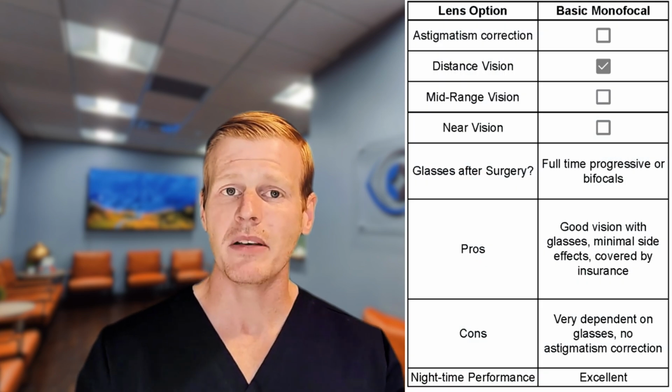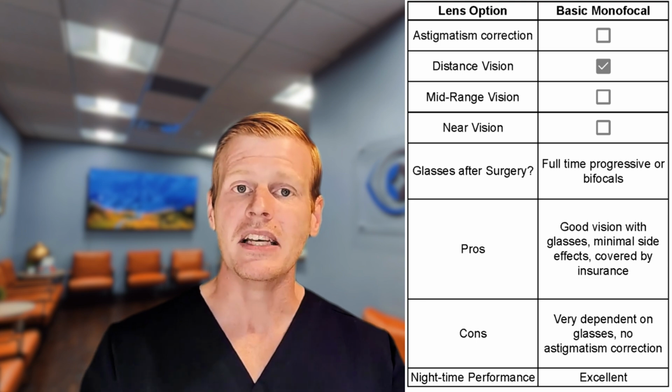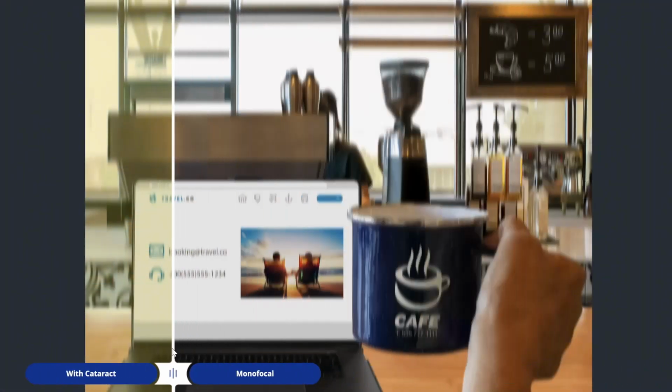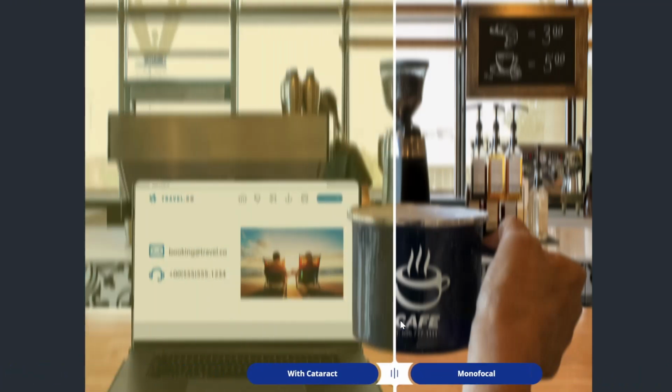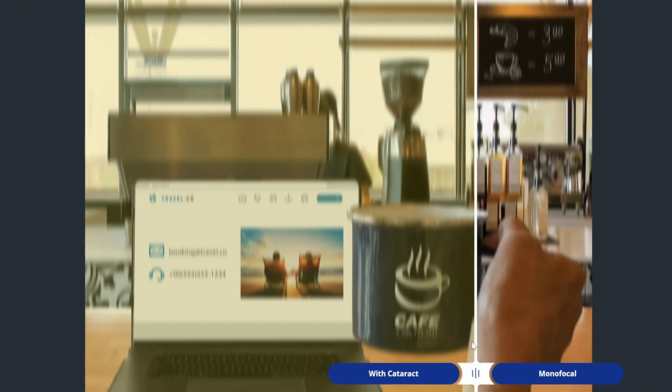To keep things simple, here are the three main categories of lens implant. The first is the basic lens, and this is going to be the most affordable because it's covered by medical insurance. With this lens, you can choose to prioritize near or far vision, but you can't have both. This lens also won't correct astigmatism, so my expectation is that patients who choose this lens are going to wear glasses. With glasses, you can achieve A or even A plus vision, but without glasses, you usually end up somewhere around a B.